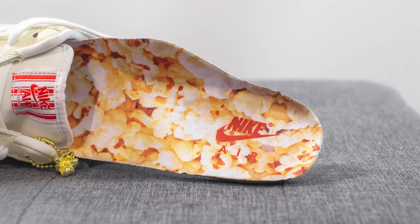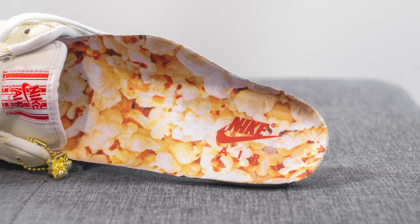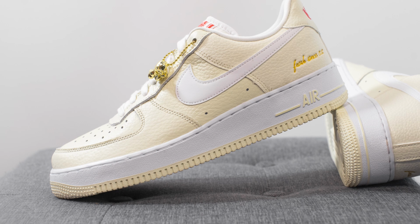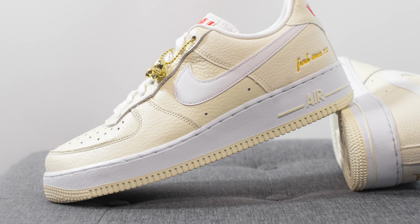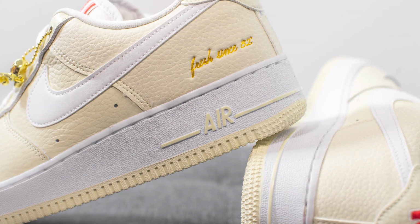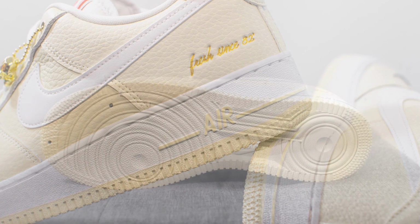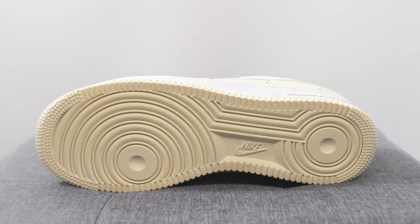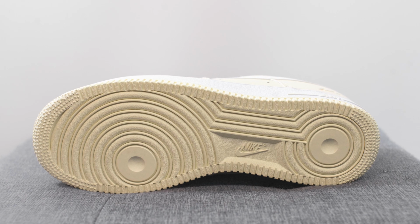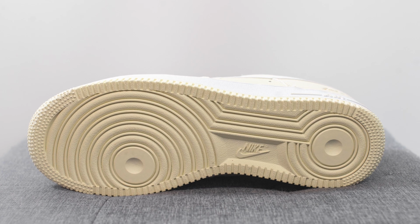The insoles themselves have this popcorn graphic found throughout, along with Nike Air printed on the heel in red. The upper of these Air Force 1s sits atop this white colored midsole, with Air branding on the back heel done in this coconut milk or off-white color. Encapsulated within the shoe but not visible to the eye, there is Nike Air technology for cushioning. And then turning the shoe over to the bottom, here we have your classic Air Force 1 outsole, which is done in this coconut milk colored rubber. We have this circular traction pattern on the forefoot, along with the Nike logo on the medial edge in the middle. So that breaks down the look and the construction of these popcorn Air Force 1s.